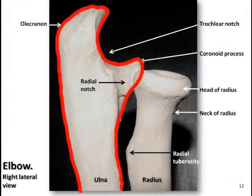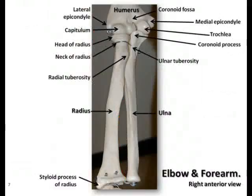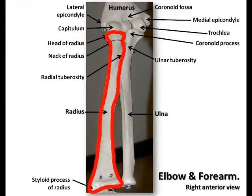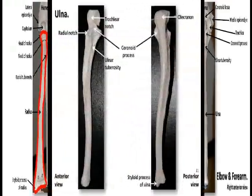It's easy to remember because the ulna resembles a crescent wrench in the lateral view. The radius is the smaller of the two bones, and it's located on the lateral side, or the thumb side of the forearm. When you observe the bones in their side-by-side position, you can see that the ulna is wider at the proximal end at the elbow and narrows towards the distal end at the wrist. The radius is just the opposite. It's narrow at its proximal end and wider at its distal end.